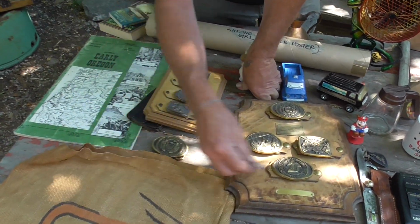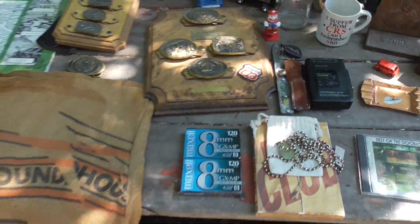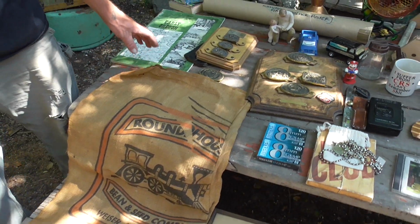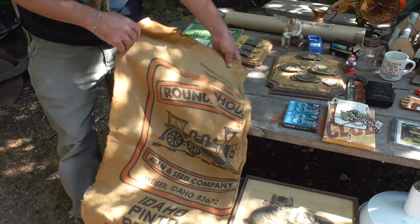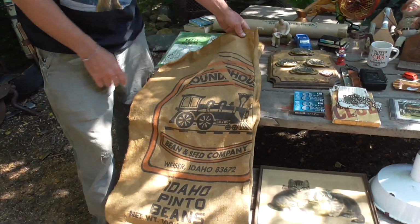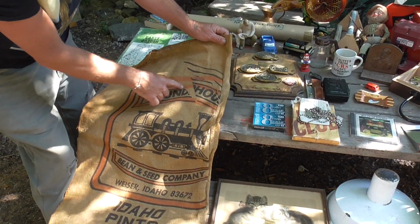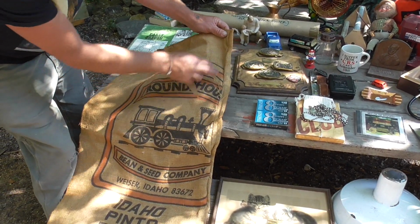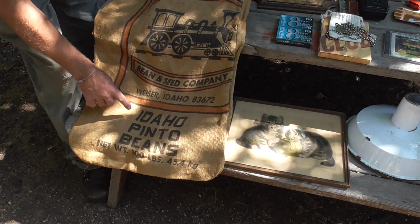And then this patch, man, you can actually see it in one of the videos too. I had to have that. I think that came off an old shirt. That's pretty cool. This thing, man, the buckles, scoring my day for my personal. I just loved this. One of the things I love about it is how it's not so perfect. Because you got the roundhouse, which is messed up here. The bag is actually sewed kind of cockeyed and kind of weird.